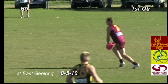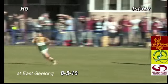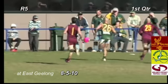On the half back. Looks inside, has players short, but he decides to go for that longer option. That's a great-looking kick. It's over the top. Cuttajar's run from defence. Galley goes across to meet the ball, taps it towards the boundary line.